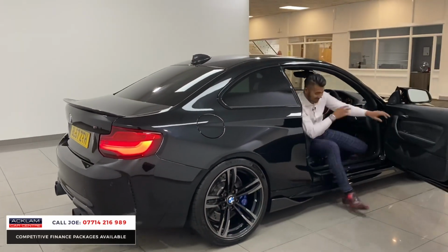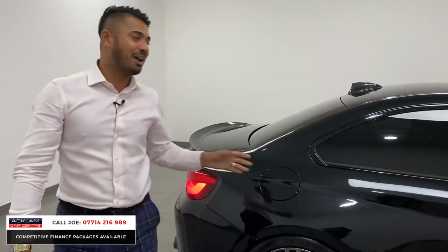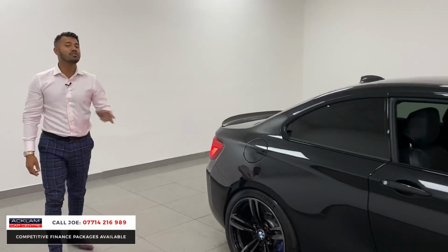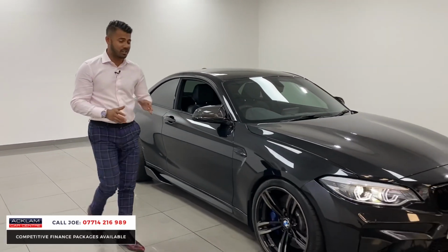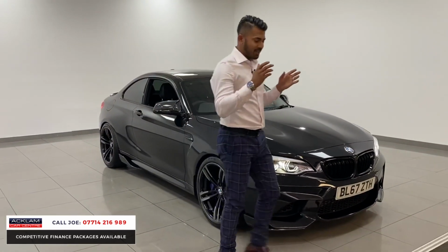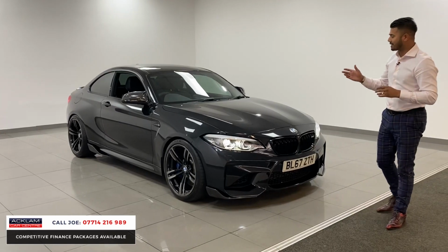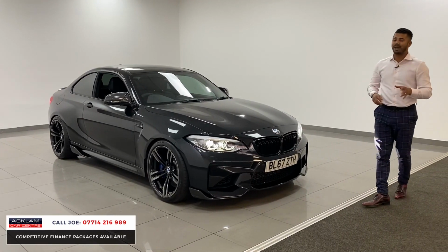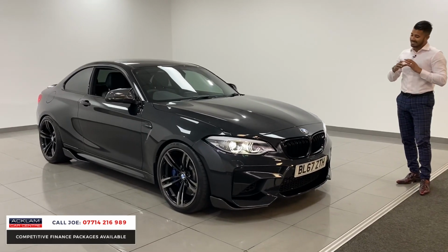Ridiculous, absolutely ridiculous, this car. BMW M2, 25,000 miles on it, 400 horsepower, and then there's thousands and thousands of pounds of extras. A stock car does it just above 4 seconds, not a 60. This one with live pricing today is 37,872.